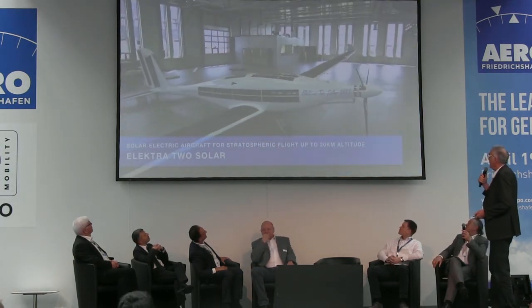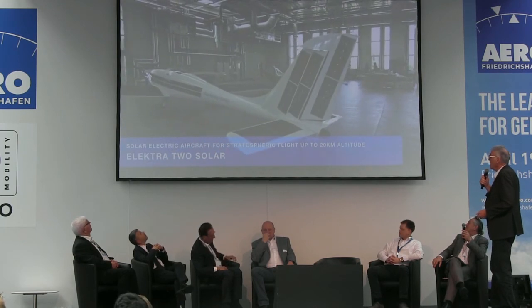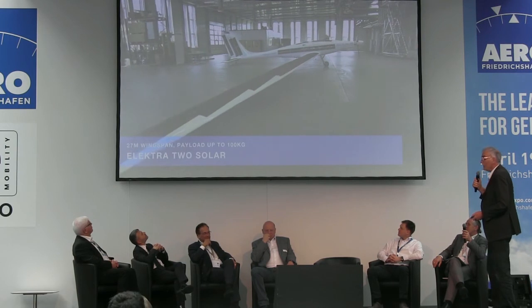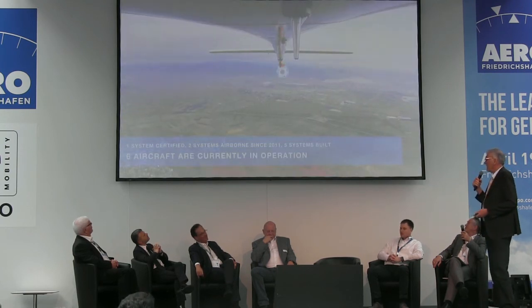This is Electra 2 Solar unmanned. This flew more than 10 kilometers unmanned, including start and landing. You see here some videos. It can fly up to 20 kilometers, also through the clouds. It's a robust aircraft, can fly in moderate turbulence. These are some pictures from 10 kilometers. This flight was in 2019.